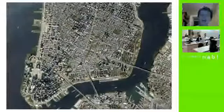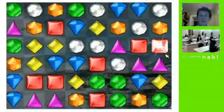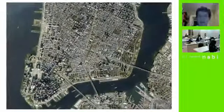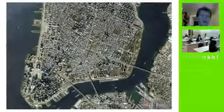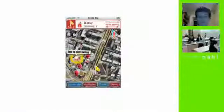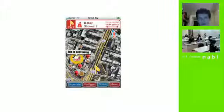This is what we wanted to do with Gigaput: a game that combines some of the casualness of a game like Bejeweled with the location elements of a real-world game. We think games that take place in the real world are really interesting, and they tie you to place and offer an entirely different way to look at play and gaming. The combination of those two things wound up as Gigaput. So here's a screen from that.